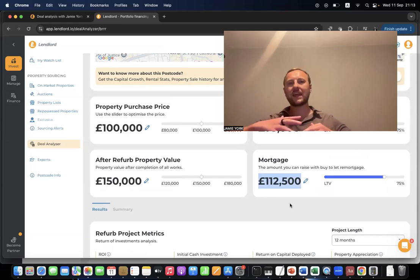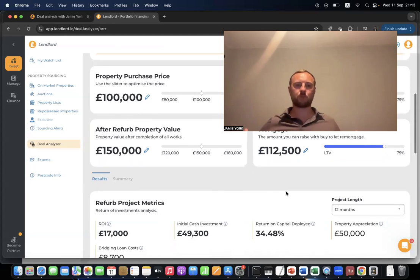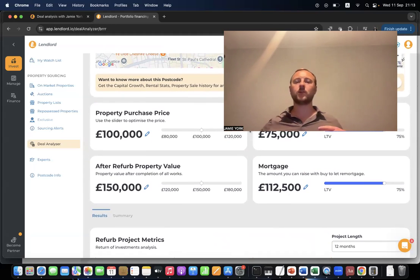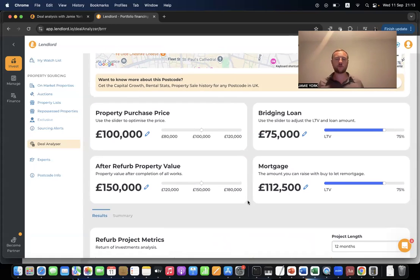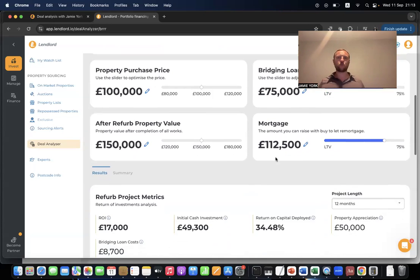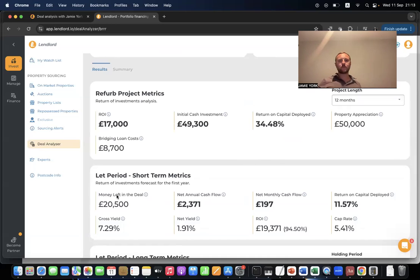So again, let's forget stamp duty, legal fees, etc. Let's just make this as simple as possible. If I'm buying at 100,000 and I'm putting 20,000 in, I have put in 120,000 cash. What I then do is get a mortgage on 75% of the 150K, which means I get debt raised of 112,500. So the total cash deployed is 7,500 in that example.